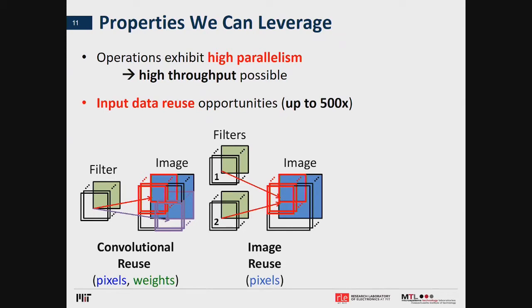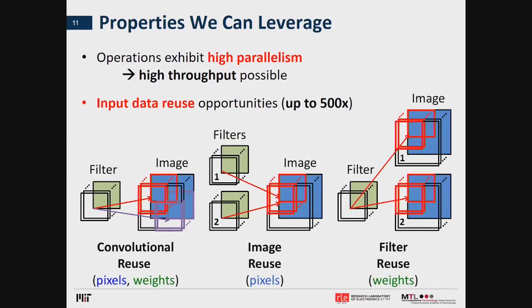Another example is that we often have to apply multiple filters to the same input image or input feature map, which means any given pixel in the input feature map is going to be used multiple times across filters. Finally, we also have filter reuse. Often you process more than one image at a given time, so a given weight in a filter can be used multiple times across the different images. So there are a lot of reuse opportunities.